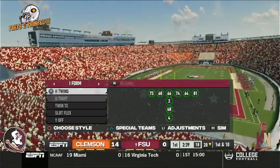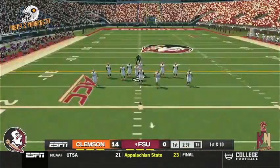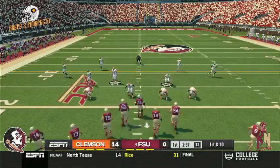And he tacks on the extra point. A nice 10-play, 76-yard drive. And they put up 7 points. So our score, 14-0.